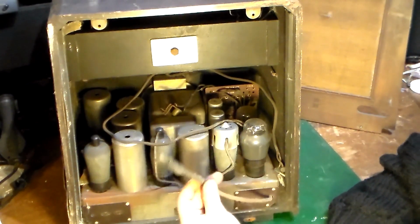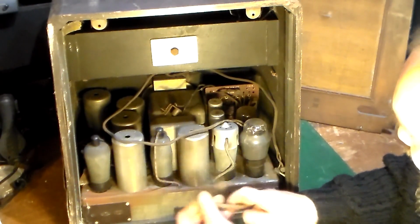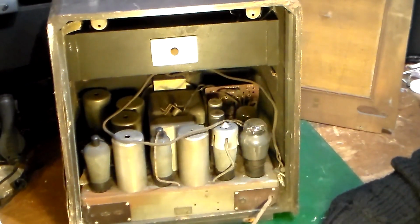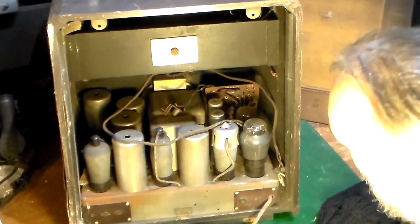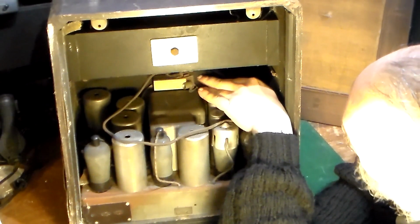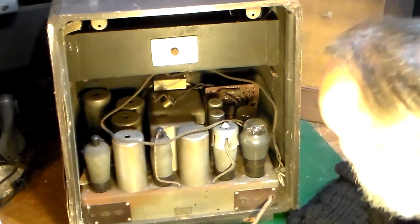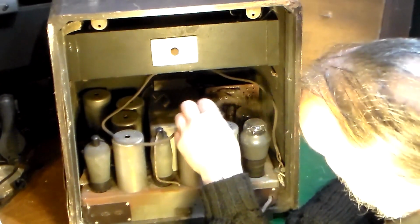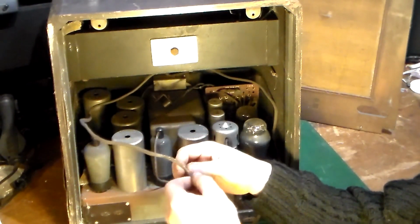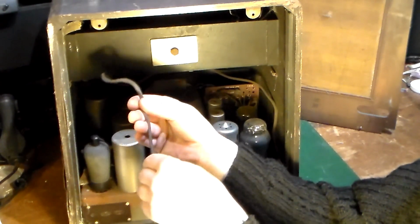Obviously, our mains lead's been chopped off. That's not a major problem. We would have to replace that anyway. Actually, that feels amazingly flexible for the age of it, for that old cloth-covered wiring. What I can notice is that the bulb seems to be missing for the dial illumination. That's just lying on the top there. Also, the connections for the speaker are disconnected, and this cable is bad. If you can make that out here, that has completely perished.